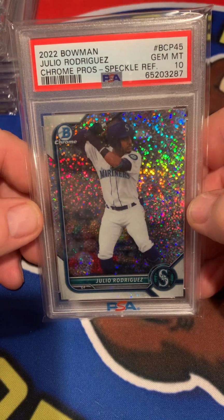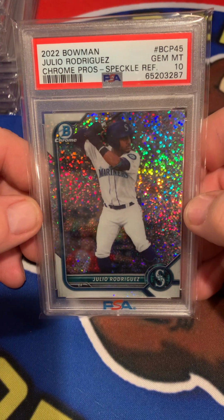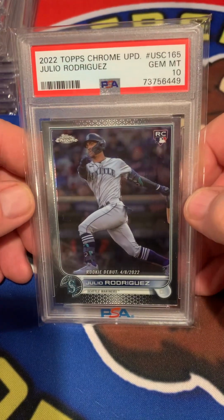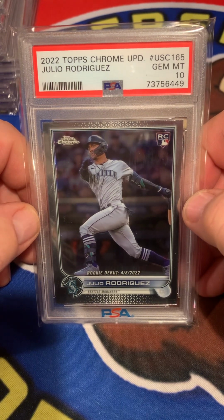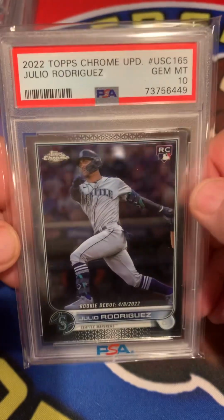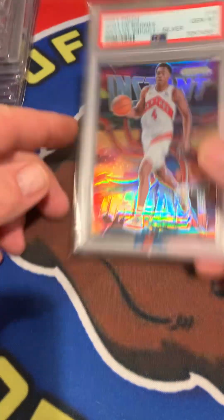2022 Bowman Chrome Prospect Speckle Refractor of Julio Rodriguez. Yeah, there's all different players in here, guys. So a lot of Judges coming up. 2022 Topps Chrome Update Julio Rodriguez, Gem 10, RC right there. Just a regular 2022 update.